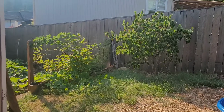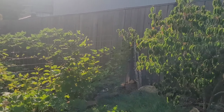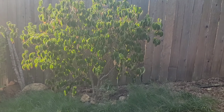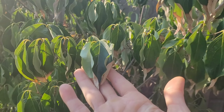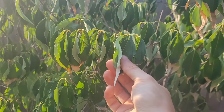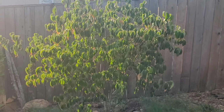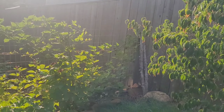So now we're going into my back side garden. I would like to bring up, this is my dogwood tree that I planted last year, and notice how droopy it is. Now, I did read that these dogwoods can go into shock for the first 2 years after transplanting. So I think that's why my dogwood looks pretty droopy.